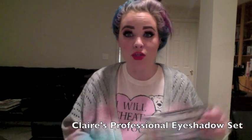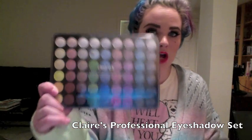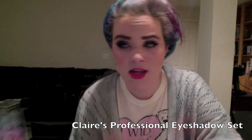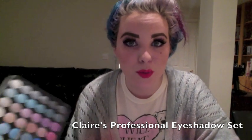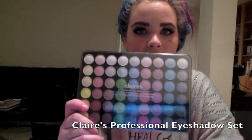But I actually got this really fun palette. It was only $12. And obviously, the eyeshadow isn't going to be super high quality. You're paying $12 for this. But for having so many different colors, it really is a pretty good buy. I'm actually wearing it right now.